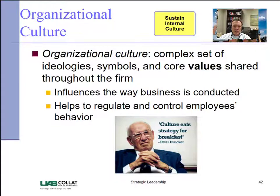Culture eats strategy for breakfast. Peter Drucker, the very influential business consultant, said this a number of years ago. It is absolutely crucial. You could have the best business model in the world, but if there is not a sense of shared values that will help you sustain your mission and vision, you will fail.